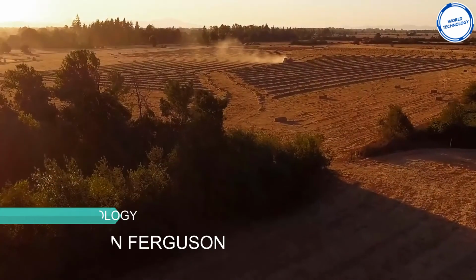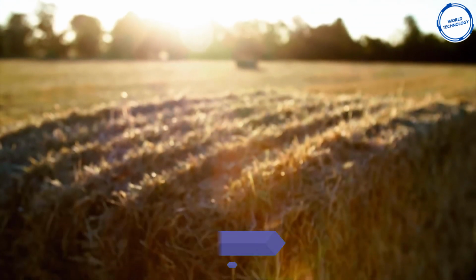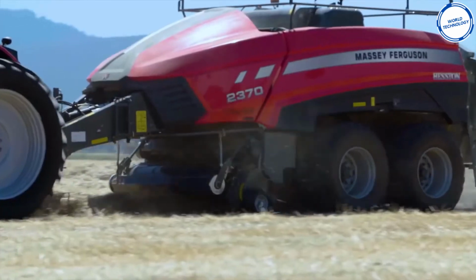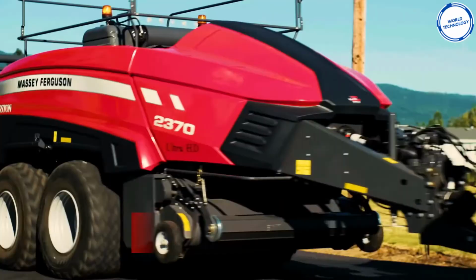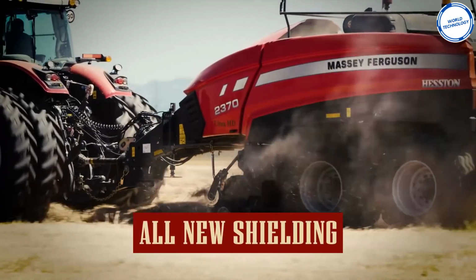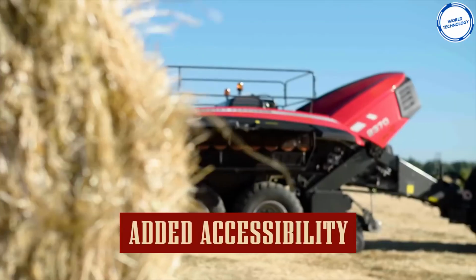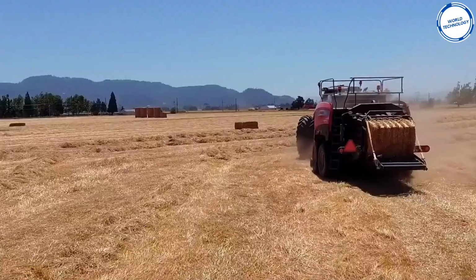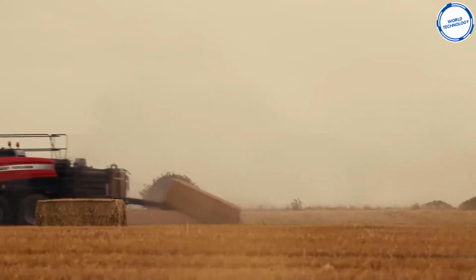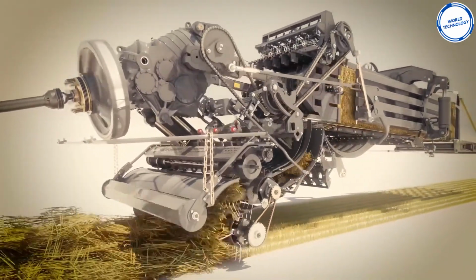Number 2. MF2370 Ultra HD Baler. The MF2370 Ultra HD Baler, engineered and built on AGCO's Hesston, is in a class of its own. With advanced, uncompromising engineering and groundbreaking design in all areas, it is the industry's first and only Class 8 baler. The 2370 Ultra HD is designed to help operators easily and efficiently bale lightweight, dry, slick grass, and hard-to-bale crop residue.